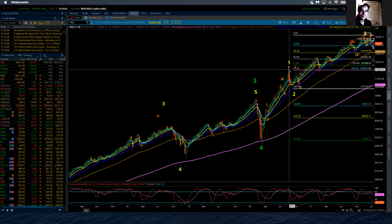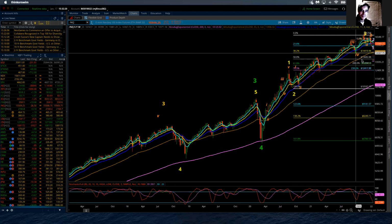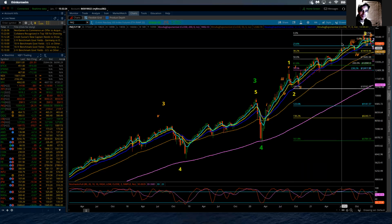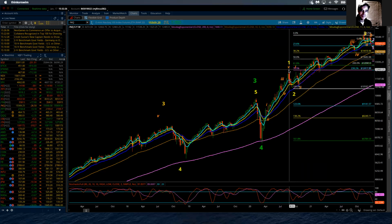I wouldn't even expect it to get that low. It just can't break below the high of intermediate wave 1, which is 12,465. If it came down there, it's too big, too high and too deep, and so it wouldn't be a 4. I'd have to move this all around. But that's the level that we have to allow for the market to tell us, no, we're not going there.